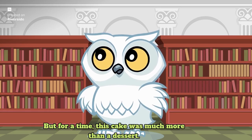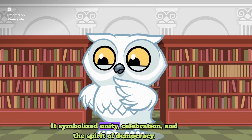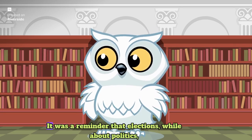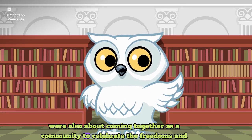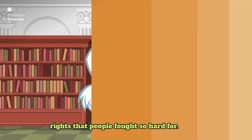But for a time, this cake was much more than a dessert. It symbolized unity, celebration, and the spirit of democracy. It was a reminder that elections, while about politics, were also about coming together as a community to celebrate the freedoms and rights that people fought so hard for.